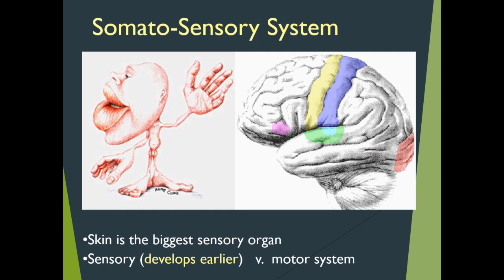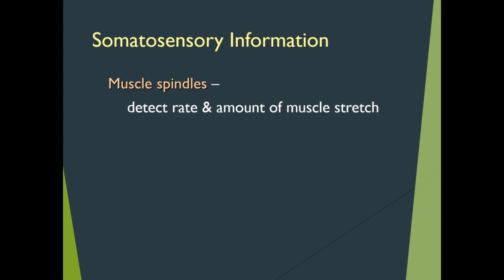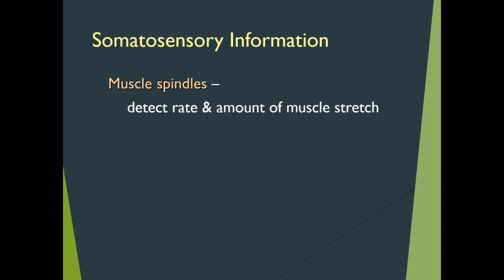In addition, the sensory system developed earlier than the motor system. It's as though being able to move is preceded by the ability to feel. Of course, they interact, but sensory cells in general develop before motor cells. With respect to somatosensory information, bridging the exteroceptive senses into the interoceptive senses, I begin with muscle spindles. Somatosensory, this time resident inside the body.